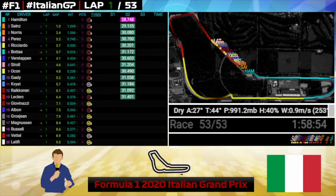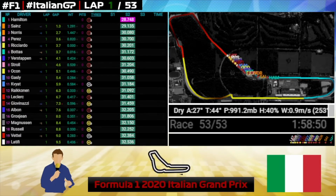Yeah, I feel that Bottas, I think, has got a problem because he's now left. Yeah, Bottas has clearly got a problem. The guy that usually gets away fastest was slowest today of the top 10. And Verstappen dives through on the inside. He's got the tow. It's a bit like IndyCar.